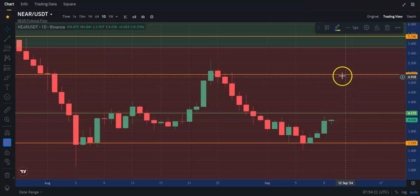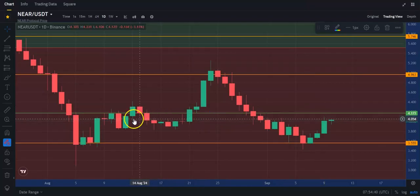And after that, we have to go to about $5, really almost $5 here on this daily resistance. Now, we did get a rejection there last time. We did get rejected several times, basically. And so we'll see if we can break through that easy or not. Now this resistance here, you can see it did take us some time to break as well. So we'll see what happens with Near.